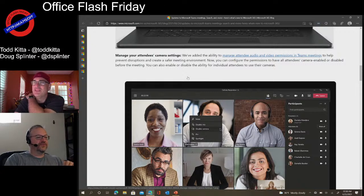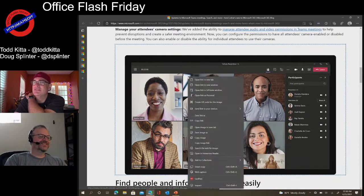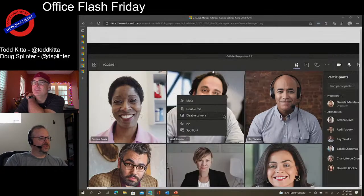Correct, and there's something different between muting and disabling. So now I can say you are being disruptive, I am disabling your camera, right? As opposed to muting. So anyway, I figured I'd just let you know that. I thought that was pretty handy. That was a pretty smooth functional element.